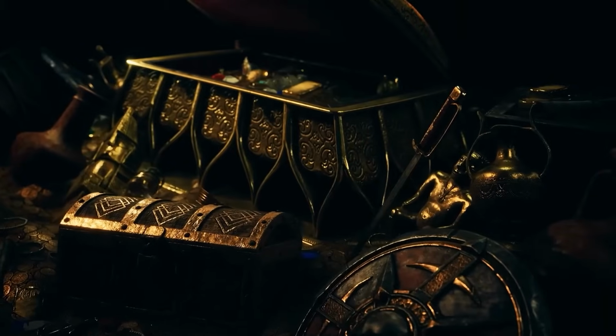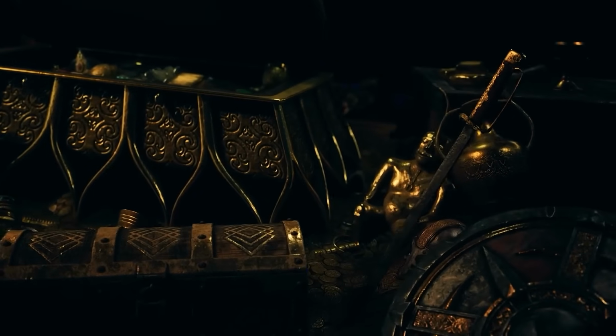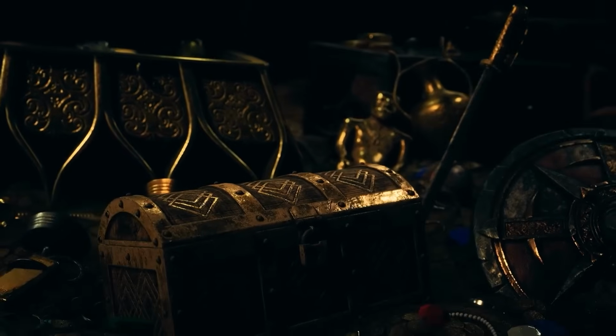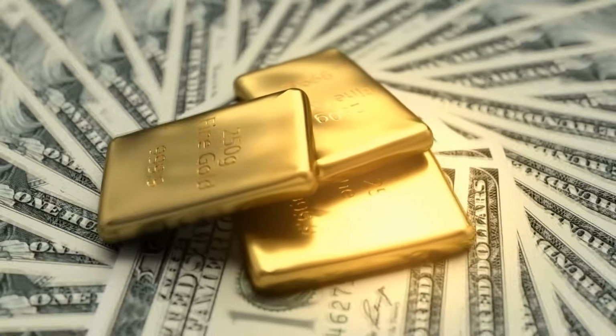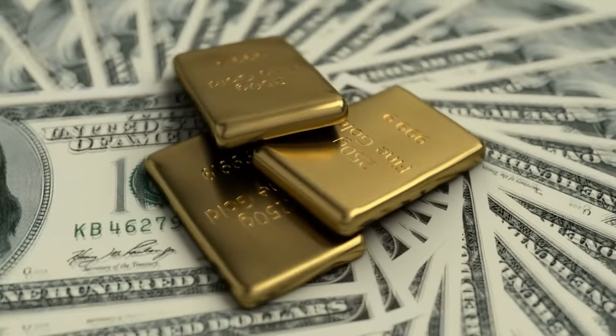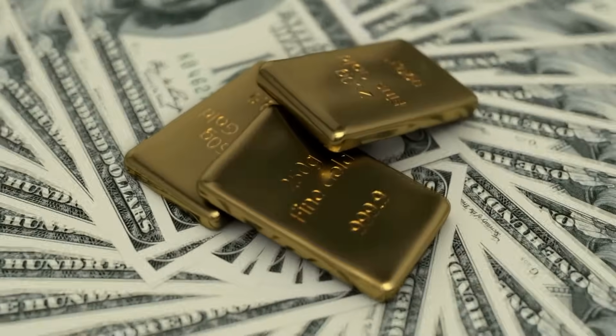So, what is the worth of this magnificent treasure trove? Placing a value on archaeological artifacts is challenging, but expert estimates suggest that the gold alone could be worth over $200 million. However, the historical and cultural significance of the Bactrian gold makes it in many ways truly priceless.